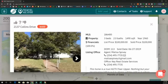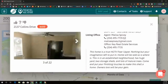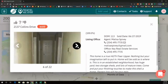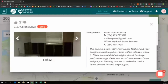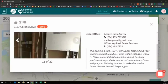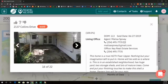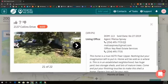113 days on market. Whew. Kind of turd we got here. Yeah, well, it's making a little more sense. It was partially remodeled when they sold it. So it looks like a flipper. Oh, maybe flooded. They cut some of the sheetrock out. So the worst comp that we can find is pretty much, man, what a turd. Okay.